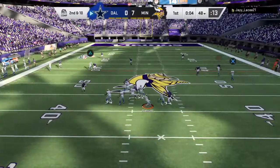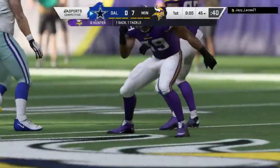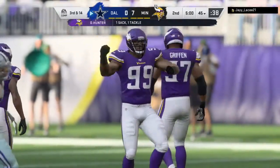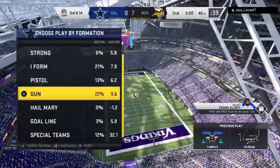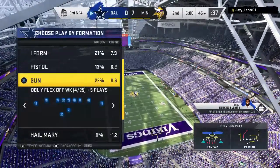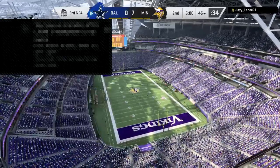They'll try to throw now. Prescott. Under pressure, and he'll go down. They'll sack him on what ought to be the final play of this first quarter. The defensive end, Danielle Hunter, drops him. After 7-0 on EA Sports.